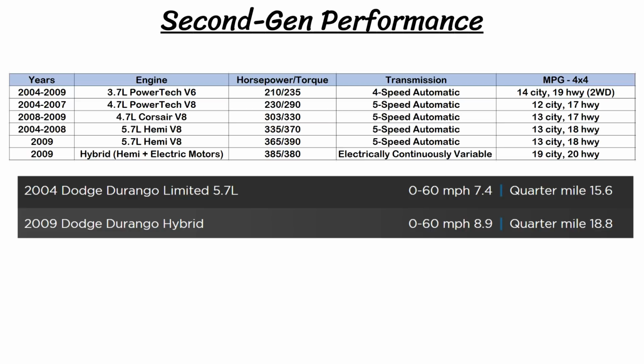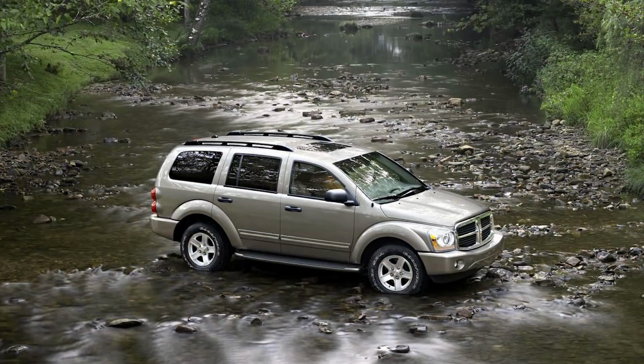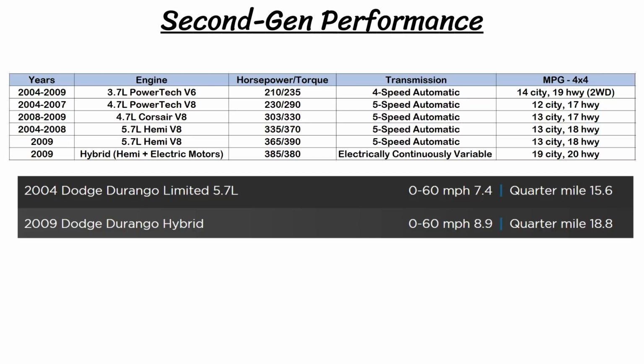The fuel economy wasn't as great here at 13 city and 18 highway mpg for the 4-wheel drives, even with the multi-displacement system that would disable 4 of the 8 cylinders when cruising. The Hemi could also tow a whopping 8,950 pounds if you did opt for the 3.92 rear axle, and both V8s came with a 5-speed automatic transmission.